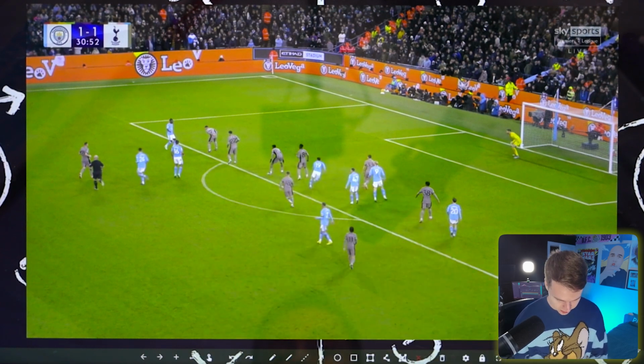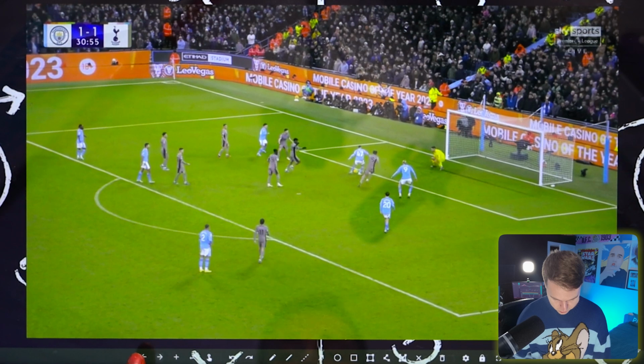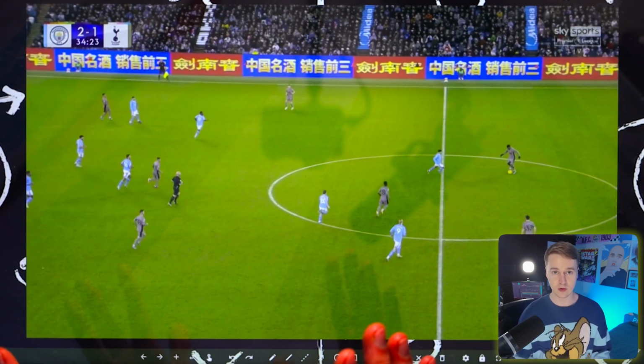He is that shadow striker. Does really well to get the ball. Finds Foden, and Foden does really well to convert it. So City so far in this first half have done really well.